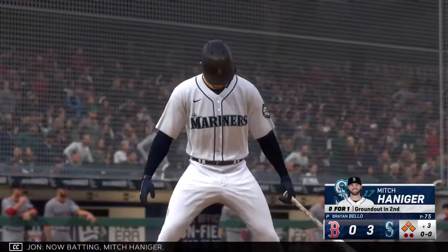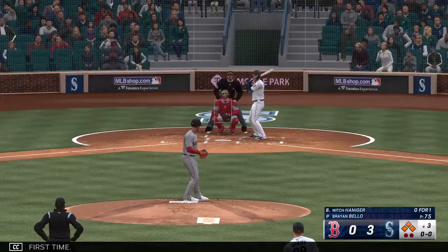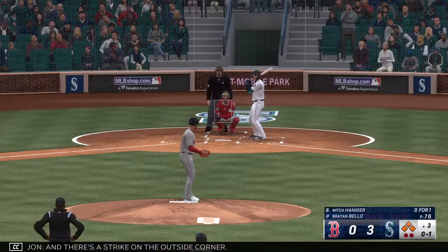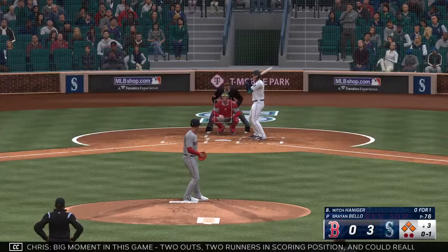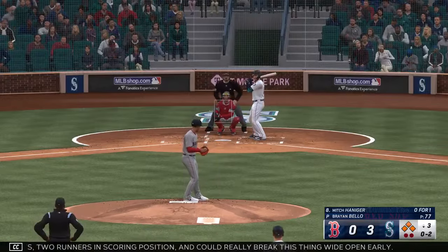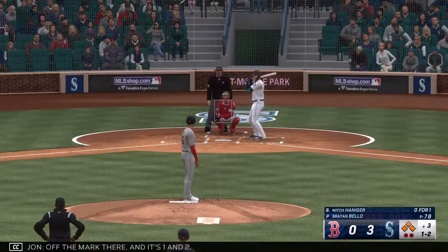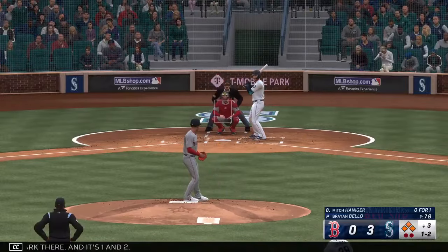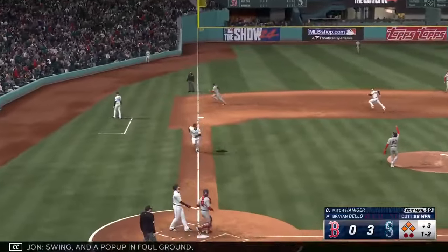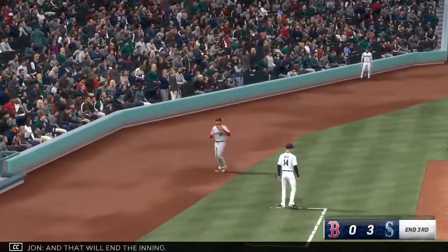Now batting Mitch Haniger. Grounded out his first time. Mitch Haniger. And there's a strike on the outside corner. Big moment in this game. Two outs, two runners in scoring position, and could really break this thing wide open early. Kicks and fires. Off the mark there, and it's 1-2. Swing and a pop-up in foul ground. Devers drifts towards it, and that will end the inning.